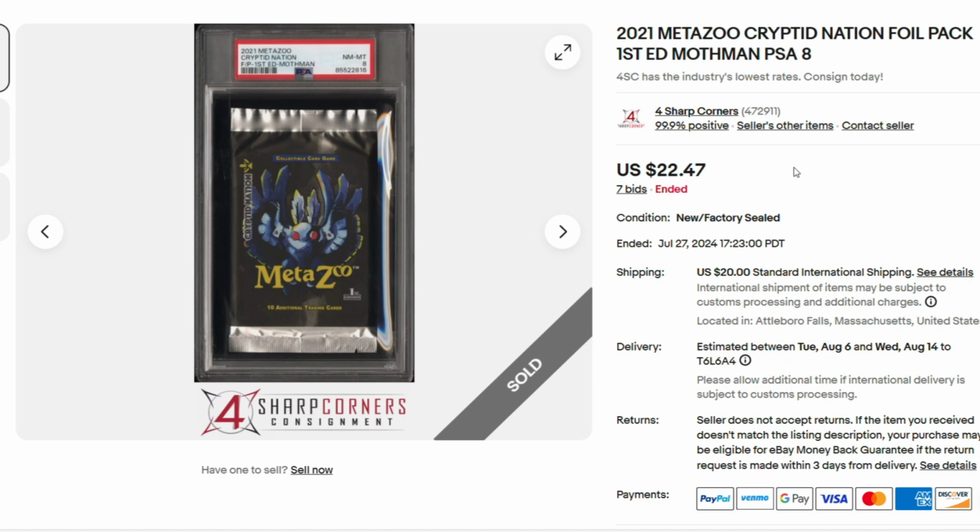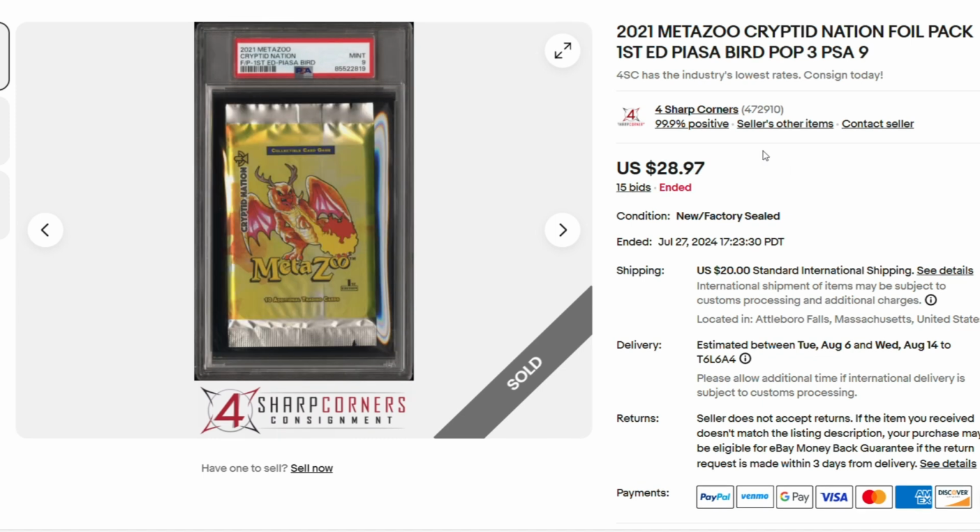$22.47. I mean, is there maybe a secret market for grading packs? Should I buy a first edition box and grade all the packs? Because a PSA 8 sold for $22. A box is how much? Just over $100, maybe $100, and you get 36 packs, 9 Mothman packs, and it's only graded a PSA 8. And then a PSA 9 Piazza-Bear, $28.97.